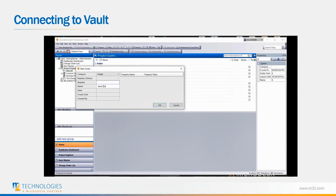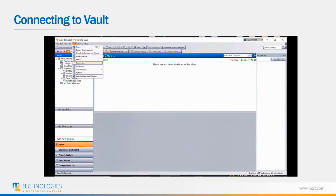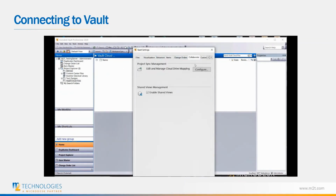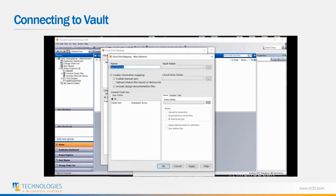Here we're just quickly making a new folder in the Vault called Vault Cloud Files. It's the same name as a folder we already have on the Fusion team, just for convenience. We then can go up to Tools, Administration, and Vault Settings to set up the connection. We go over to Collaborate, Configure, and here we can create that connection.